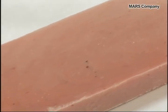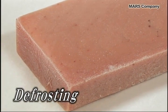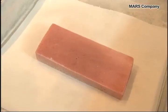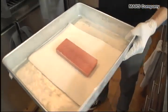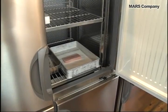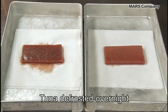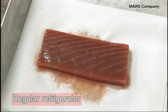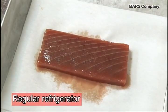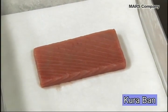In addition, the Kuraban has another amazing feature: defrosting. No matter how deeply frozen, tuna will come out delicious when defrosted overnight in the Kuraban. Compare that to another piece of tuna defrosted in a regular fridge. A lot of moisture has oozed out from the regular piece, while the piece from the Kuraban has lost barely any.